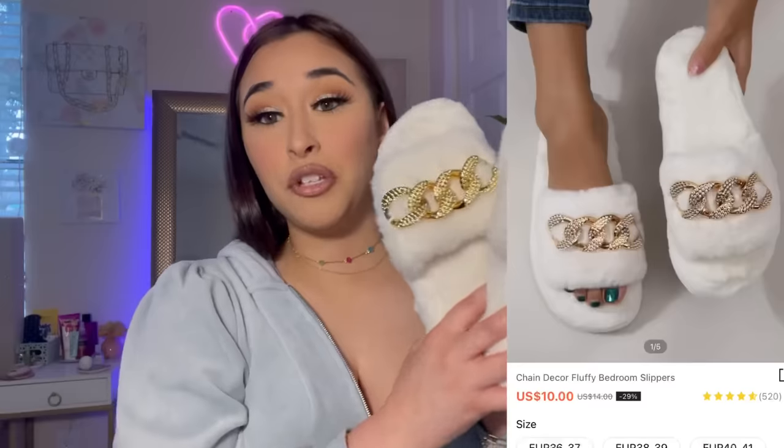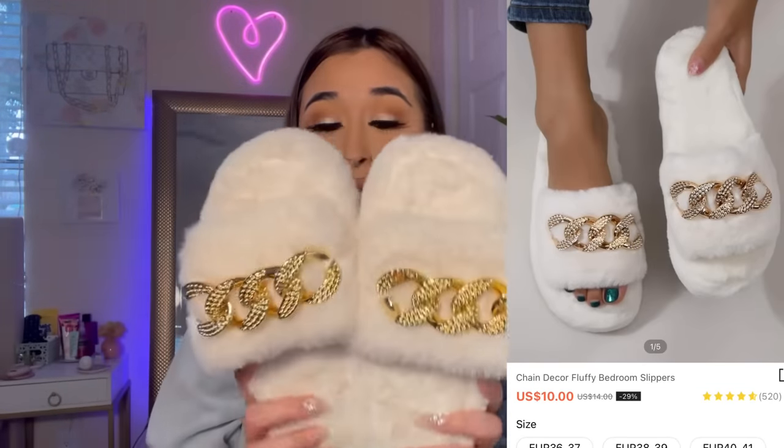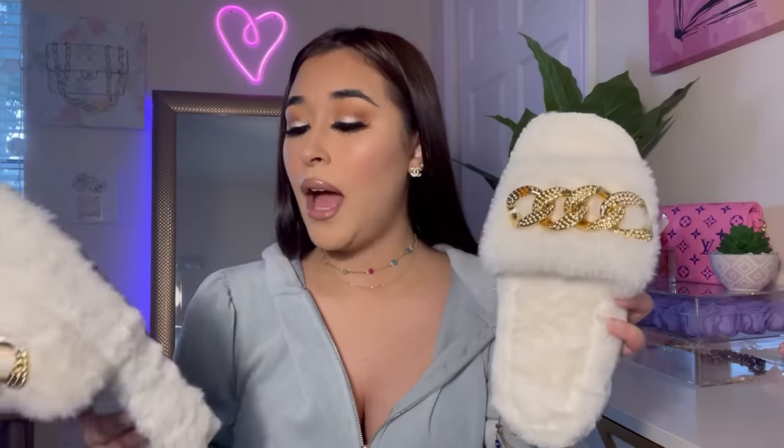So next pair of shoes I got were these white little platform shoes. These are so cute. I don't have any white shoes in my closet, so I had to get these. This one does have a plastic chain to it, which I think adds a really cute detail. I did get these in a size 36-37, which I would say is true to size.